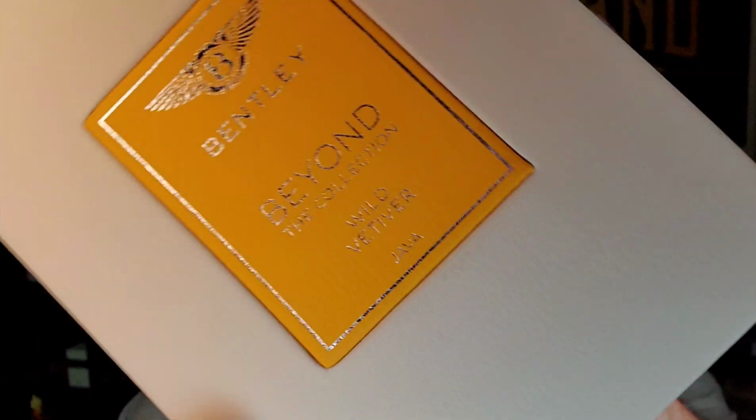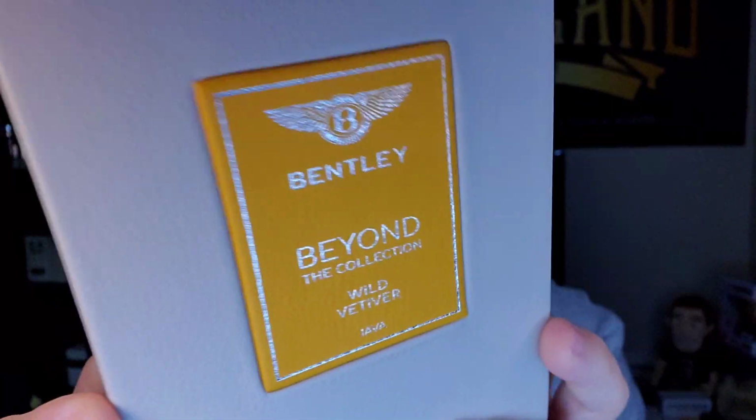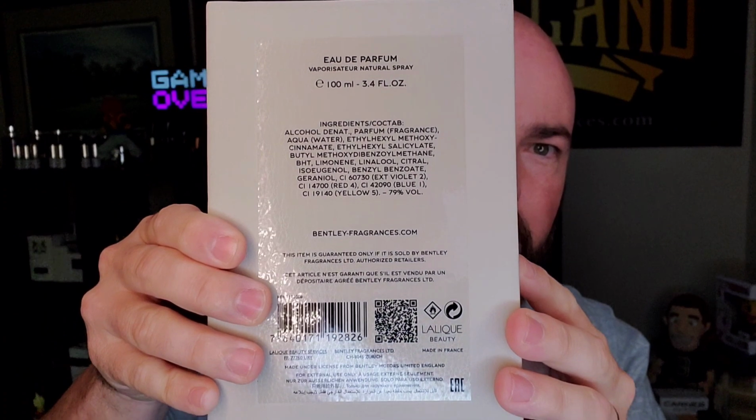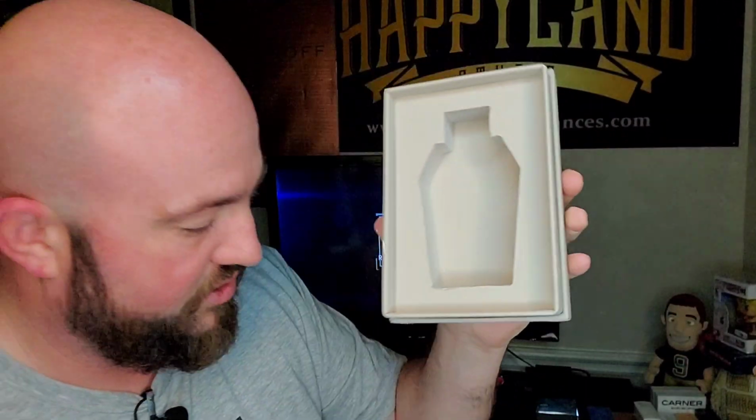So let's start off with this presentation first. It does come with this beautiful box. It really does. I don't know if you can see the texture. It's kind of a faux leather textured type of feel. Fragrance information on the back. It is an eau de parfum concentration. It does have the cutout fitted foam to fit the bottle. It's a very nice presentation, I have to say. Very large, very nice, very sturdy, nonetheless. Gives a very premium, luxury, niche feel to it.